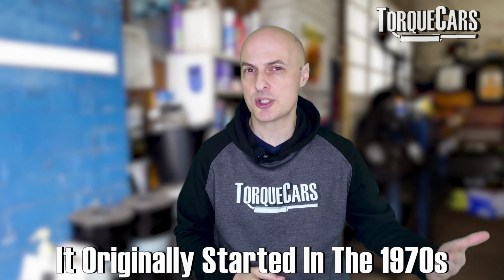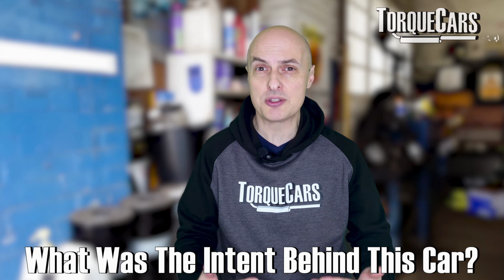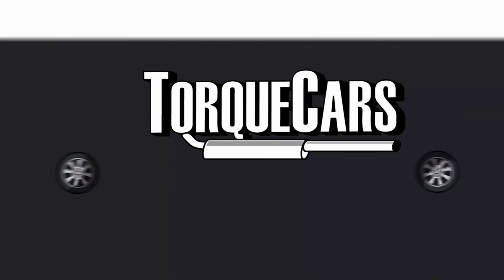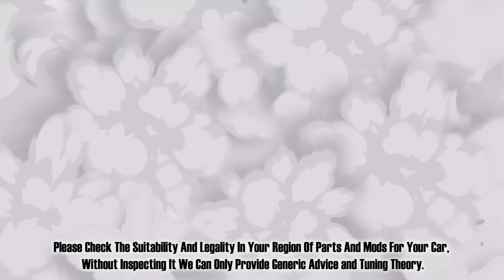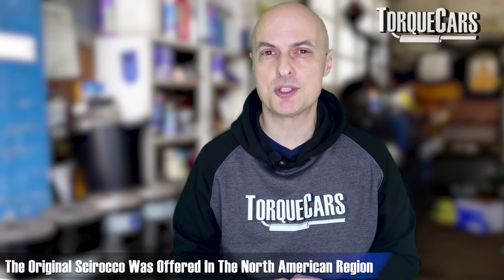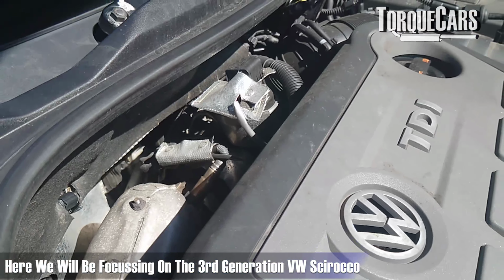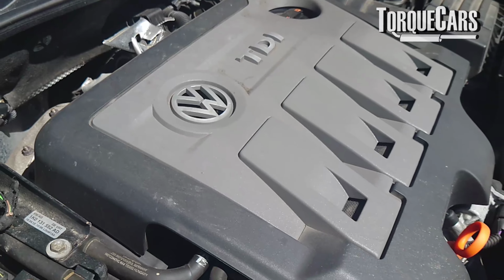It originally started way back in the 70s, and the design really was to make a fun car that was stylish and interesting to drive. This original Volkswagen Scirocco was offered in the North American regions, and it came with a massive array of different engine types.